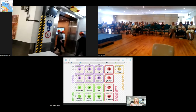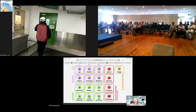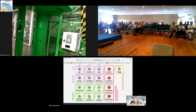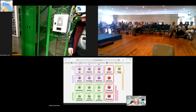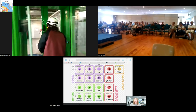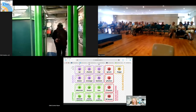And so when we collide protons, it's basically like splashing the water in the pool, and you get a little splash of water coming out. That's what we're doing. We get a little splash of Higgs boson. So the Higgs boson is basically the particle that is associated with the field that gives everything mass.